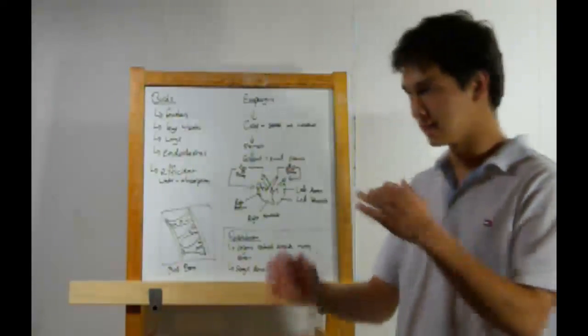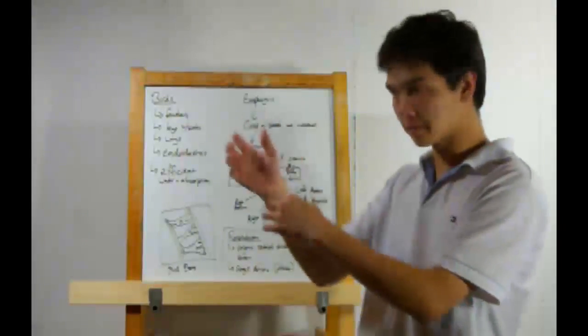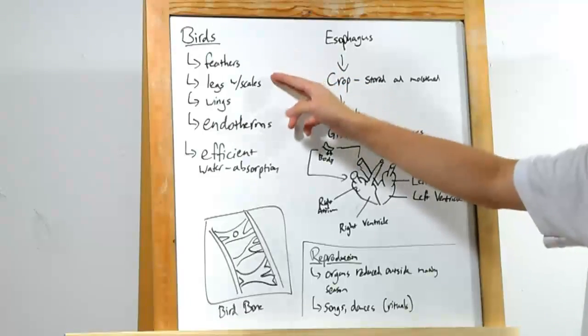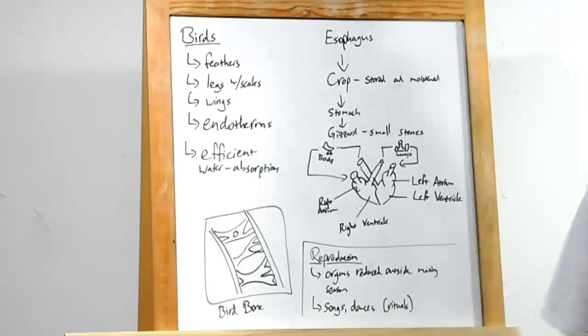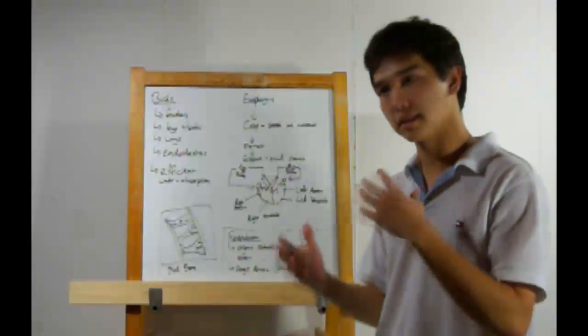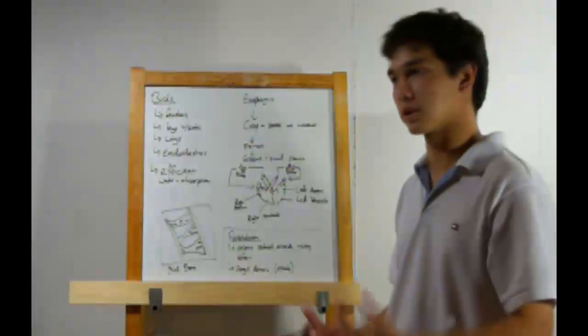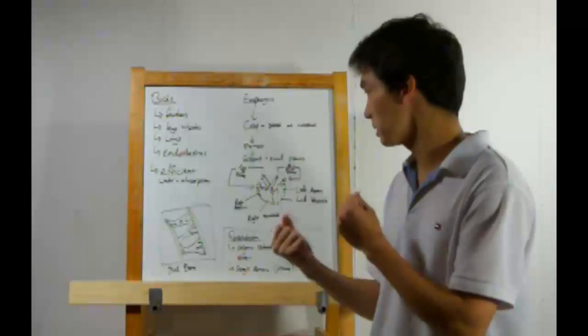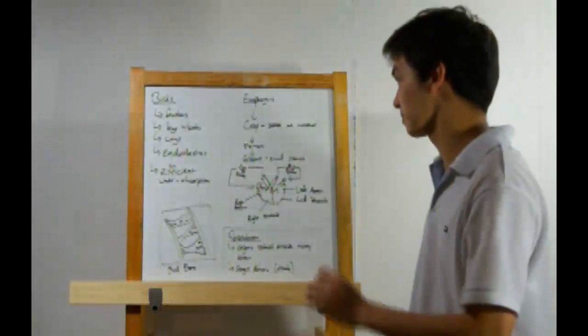Today's topic, birds, the next step up evolutionarily from reptiles. Alright, well you probably know a thing or two about birds. You know they have feathers, legs with scales, wings, because you've probably seen them. Well, birds are also endothermic. They're endotherms. That means they regulate their body temperature through internal processes. They'll eat, and then heart and blood flow will keep their body temperature more or less constant.